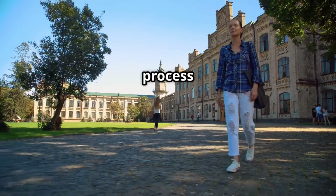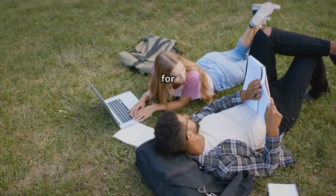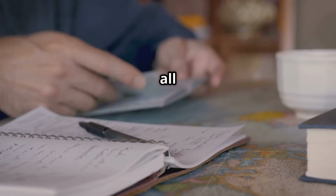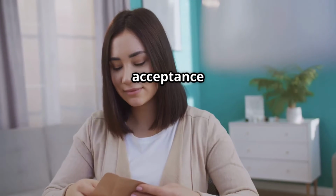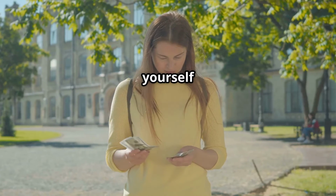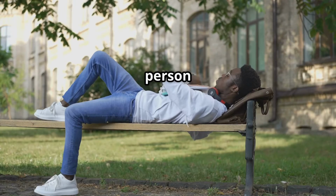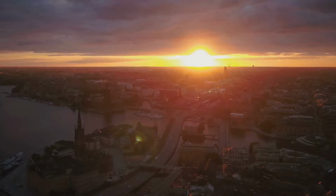Now, the application process might seem a little daunting, but don't sweat it. I'm here to break it down for you, step by step. You can apply online or through a Swedish embassy. Make sure you have all your ducks in a row: a valid passport with copies of all the pages, an acceptance letter from a full-time English program, proof that you can support yourself financially, we'll get to that in a minute, and health insurance. Trust me, you don't want to be that person who forgets a document and has to start the whole process over again.